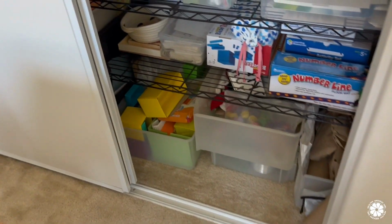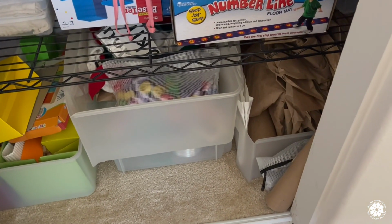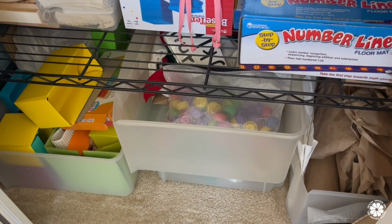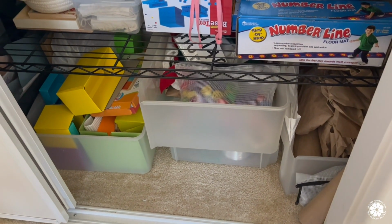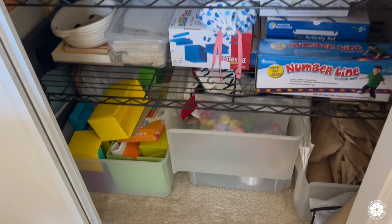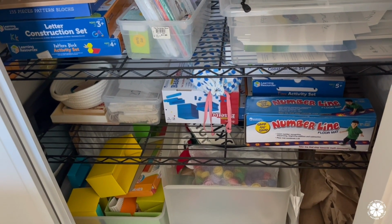The bottom is things that I save: boxes, paper that comes in packages, caps from pouches, things that I save that will repurpose for projects. There's felt, yarn, things like that at the bottom. The next section is basically all of our numbers and math.